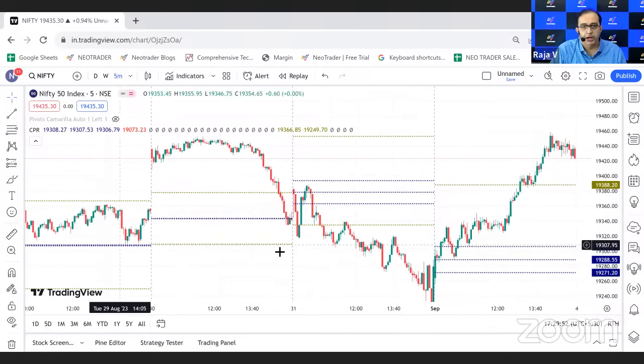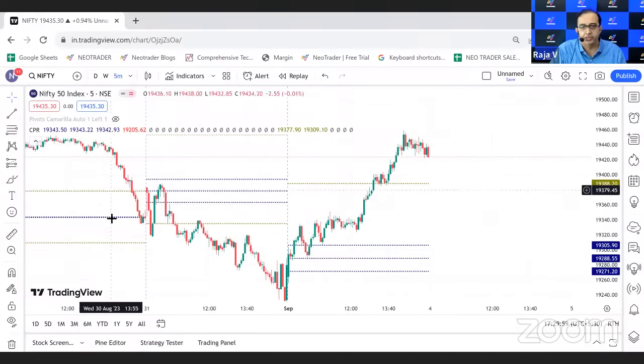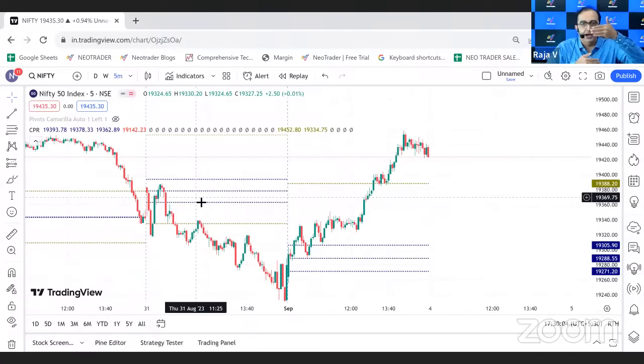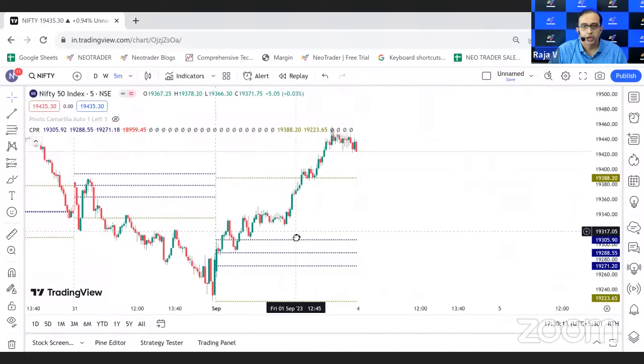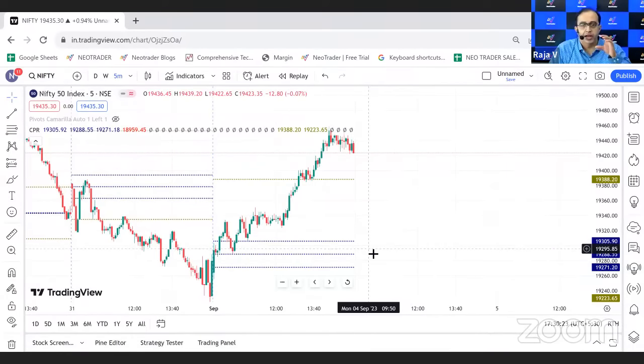Again, narrow CPR. So the CPR is based on the previous day's action. When 3 lines are away, it is wide. When three lines are together, it is narrow. Got it? Now, wide CPR have got bigger stop losses. Narrow CPR have got smaller stop losses. Clear? Is everyone clear now? Can you give me a thumbs up? I will talk about the stop loss also when we come to the strategy.